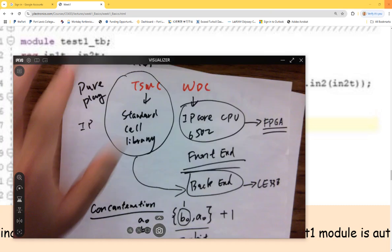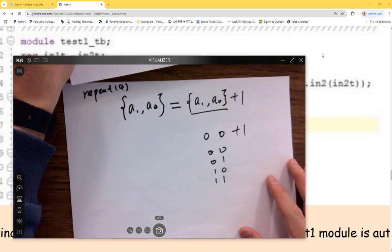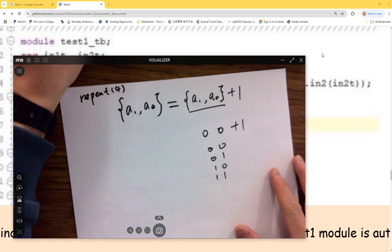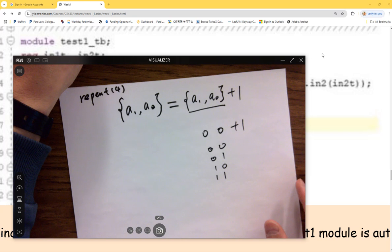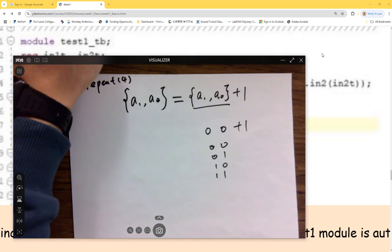Trying to verify the logic. Does that make sense? Pretty easy, right? Any questions so far? How does it deal with overflows? Let's say you repeat it 5 times. Because you only have 2 bits, the overflow will be gone. You don't have anything to handle it over here, which is fine. It's gone. Any other questions?